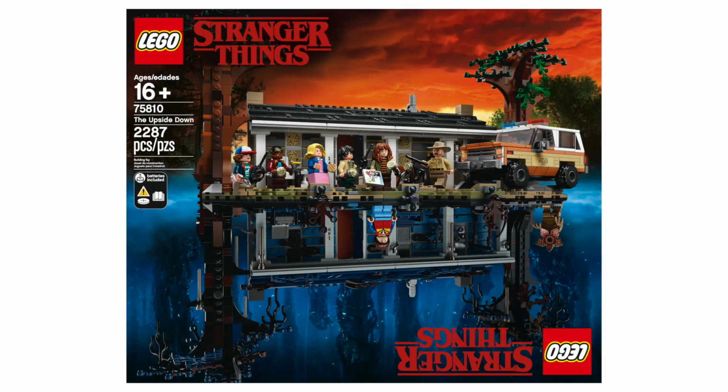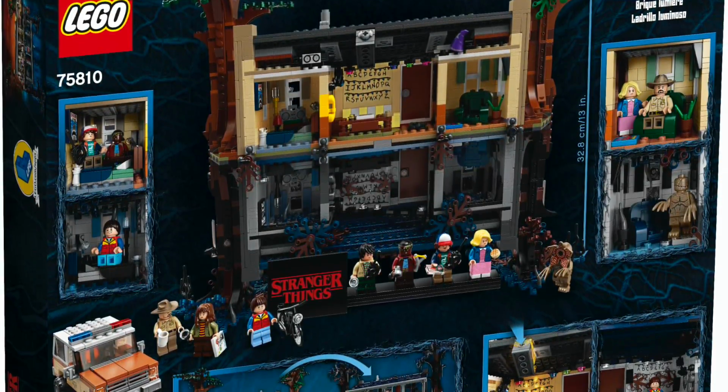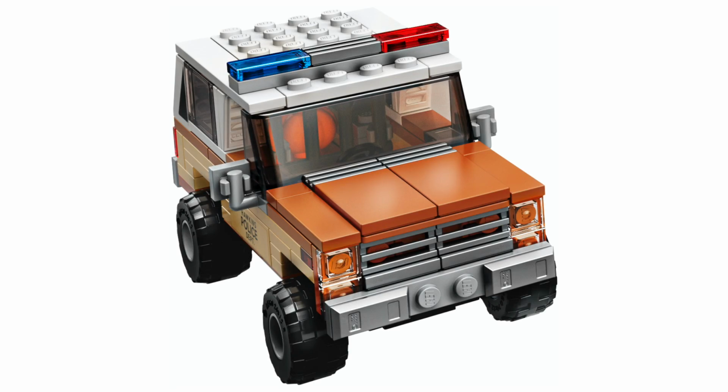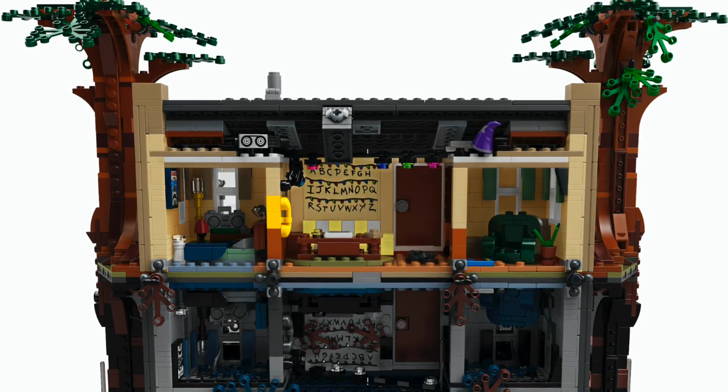Despite my troubles getting this set, the Stranger Things set, the Upside Down, is still an awesome LEGO set. They put pretty much everything I could have wanted in this, except for a couple characters that are missing. Nancy Wheeler being probably my big one that I would have liked. I think it's Nancy, right? So yeah, that's the one I wanted, but unfortunately not in this set. But you did get Hopper's police car, which was really nice, and then the actual house does flip upside down for when he's in the upside down, so I do enjoy that feature as well.